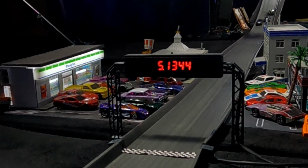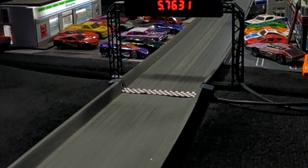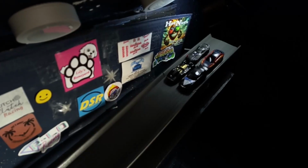Check this out, folks. Sophisticated Patrick had the lead coming down to that final stretch, and Ice V just slides right in there at the last possible second. Race 1, and we've already got major excitement, folks. We'd love to see that here at the Comitel Raceway as we are off and racing again.